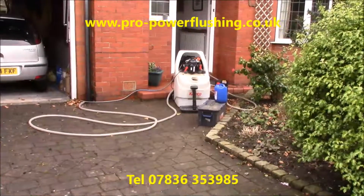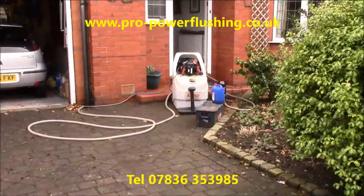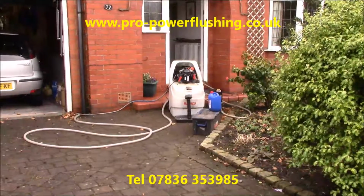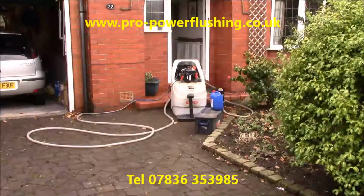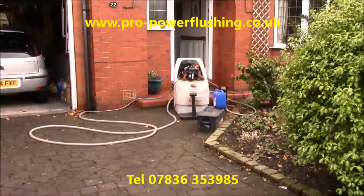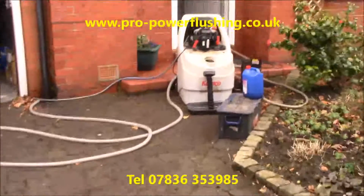Okay, so we're going to zoom out and we'll just walk towards the machine, towards a magnet, and give you a better view of it, and then we'll get back to you later, pretty much when the job's done. We still have to flush the boiler out separately, boiler's in the loft, put everything back together, put the Sentinel X100 inhibitor in. We'll show you that later, but we always put that in front of the customer just so they know it's properly gone in. Okay, so we'll just show you the magnet, we'll get back to you later.